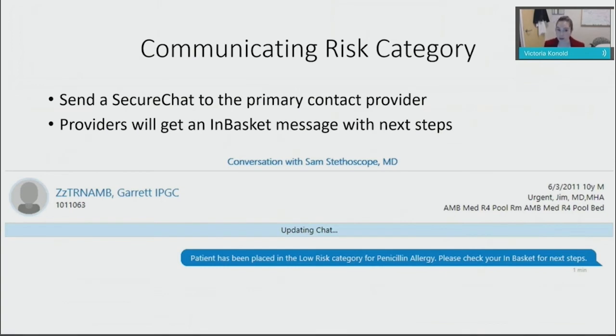So there are instructions in there, and sometimes our in-baskets get a bit clogged, so we're just asking that you remind the provider to take a look and to expect that, because sometimes we worry that not everyone sees it before they're done taking care of the patient. So we would very much appreciate it if you are able to communicate with the provider, whichever way you prefer, to remind them that you did this great thing.